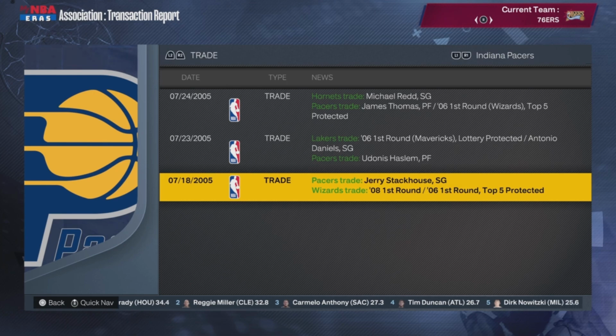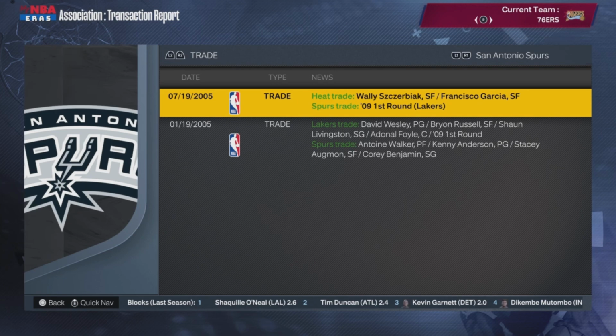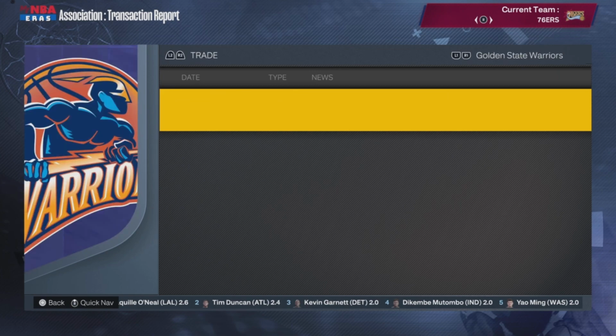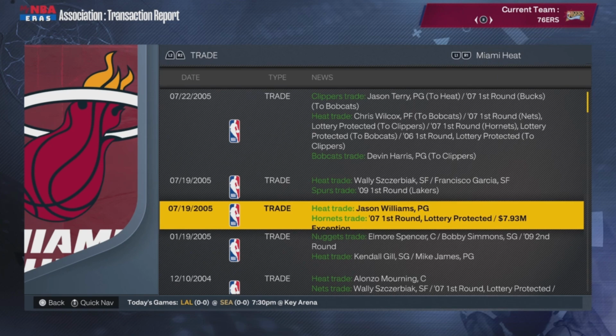Maybe this is not the best way to show you the trades, but the Lakers made some changes. The Mavericks made some changes. The Pacers are in a bit of a rebuild, but they got Michael Redd. The hope is that Michael Redd could be a big time scorer for them. Wally Szczerbiak and Francisco Garcia to the Spurs. Anything else? We saw that trade already.